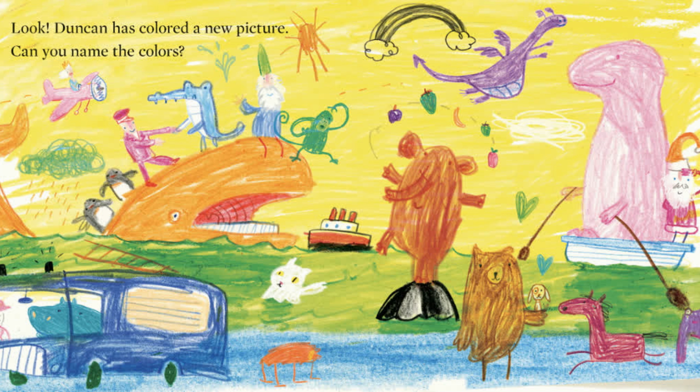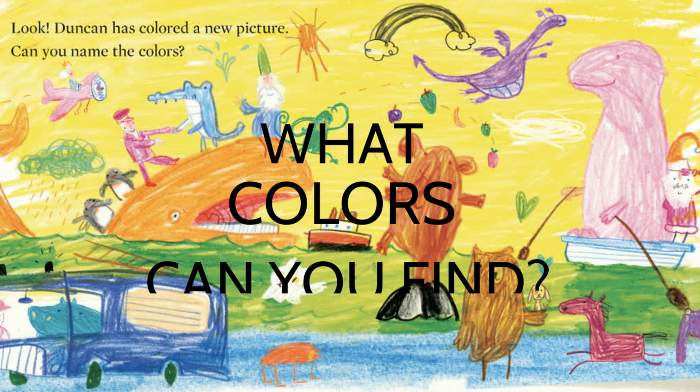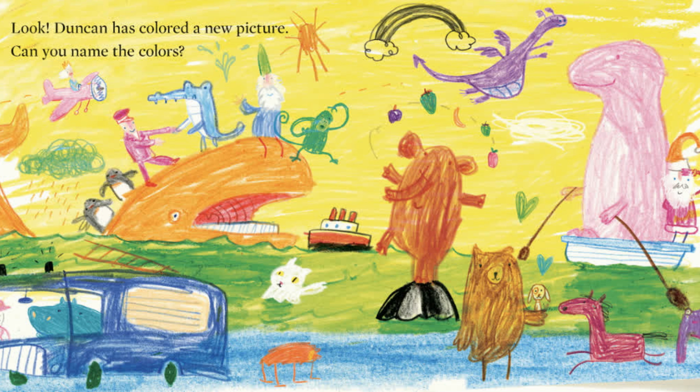Look, Duncan has colored a new picture. Can you name the colors? I'll pause here for a little bit so you can look at all the colors. I see a yellow sky. And remember, if you read The Day the Crayons Quit, he drew this especially for them. So if you haven't read that book yet, go ahead and check it out.